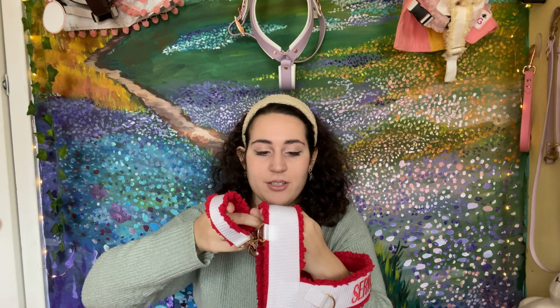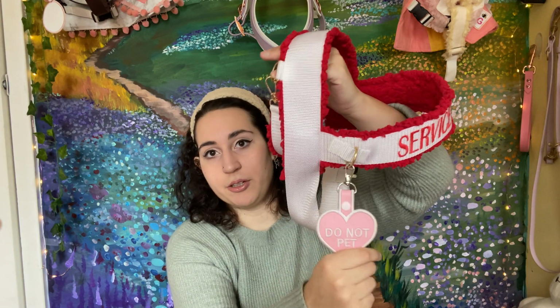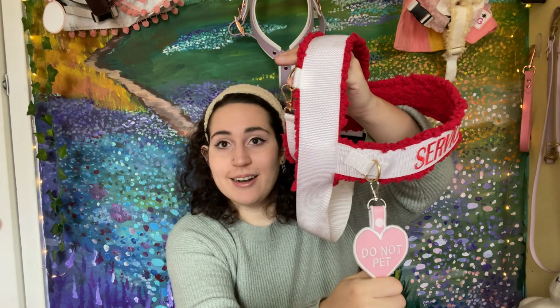However, I don't personally think the quality is going to hold up on this. You can really feel the material. I don't know how well it will stick. We haven't worn it too much yet, but it feels pretty flimsy compared to my other gear. However, it did come out really nicely. And again, we have a Lunar Lily tab right there.